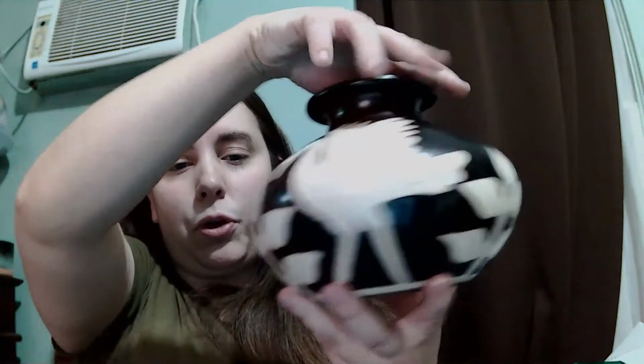Generally, I avoid things by Avon, but then there are some things by Avon that can sell. I just don't know those yet. But this didn't have any chips or cracks. I looked it over pretty well. But this was about $4. And then it says Peru.